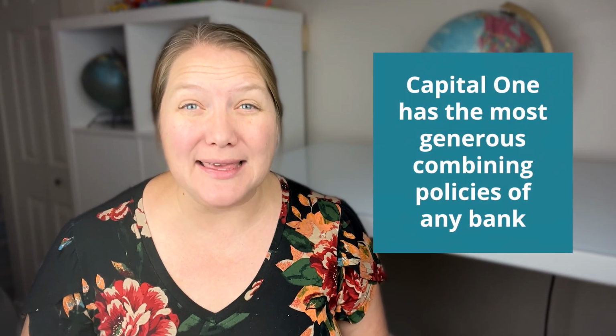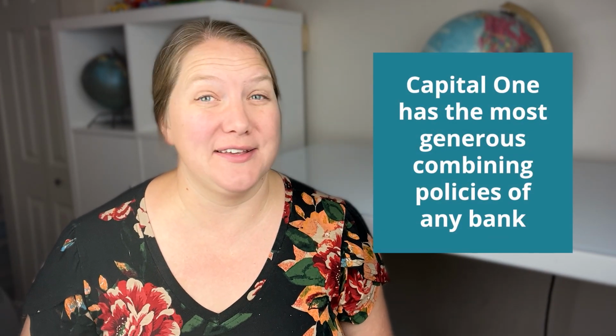Even better, you can actually send Venture Miles to anyone. Not just in your household, but to anyone. This can make it really easy to combine points and book trips together with friends or family. Capital One has the most generous combining policies of any bank. And most of the cards have very straightforward earning rates.